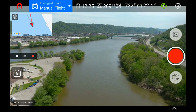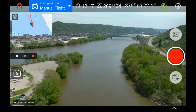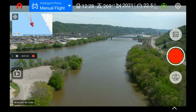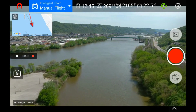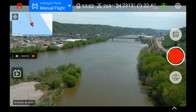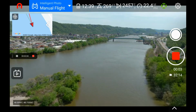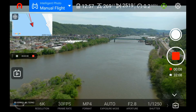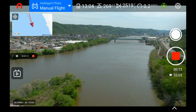But if you don't know this drone and somehow you find this video first, it is the Autel EVO 6K Pro. I'm actually recording the video on the drone in 6K. Actually, I'm not recording any video at all, so let's just do that. Start recording. There you go. Now, I'm going to stop right here. I can actually see that I am at 6K, 30 frames a second. So it shows you everything that's going on.